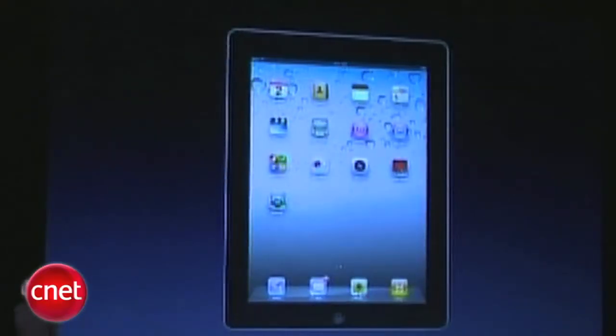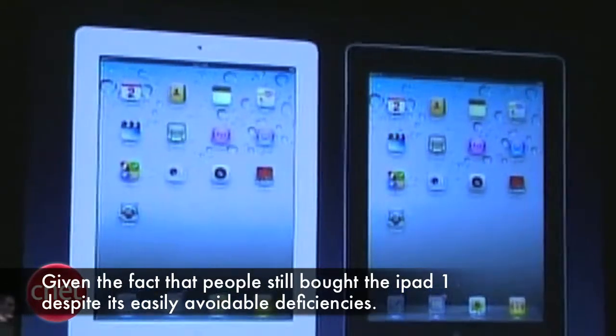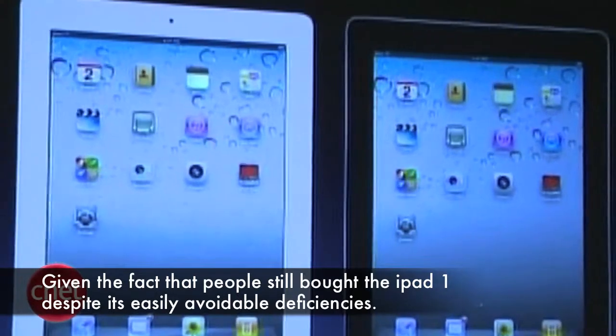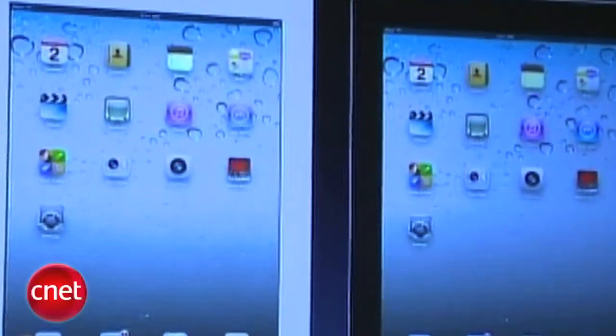We're going to introduce today iPad 2, the second generation iPad. So, what is iPad 2? What have we learned? What can we improve? Well, it is an all-new design. It is not a tweaked design. It's not got marginal improvements. It's a completely new design.